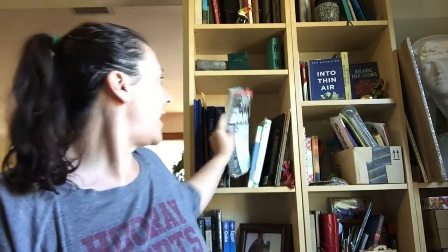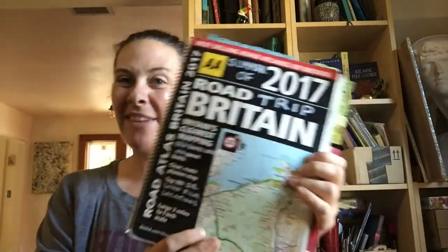A couple of years ago, a friend and I went on a road trip through England and Scotland and Wales. And the way I kept that journal, because we were driving, was I took a road map. This is super old fashioned, but maps used to be on paper. And then I kept track of where we went every day. And one of the places we went was Stonehenge. So let me find that for you guys.